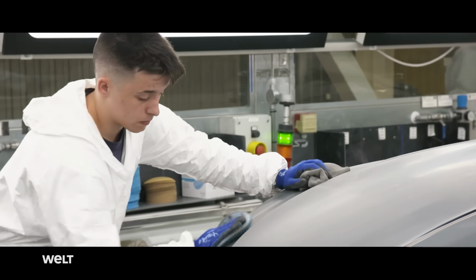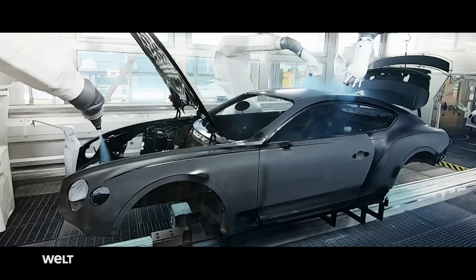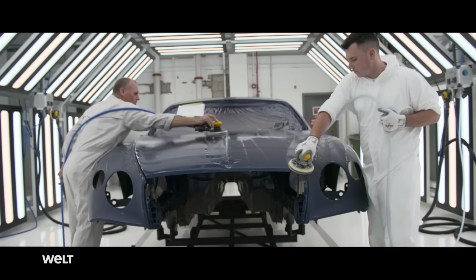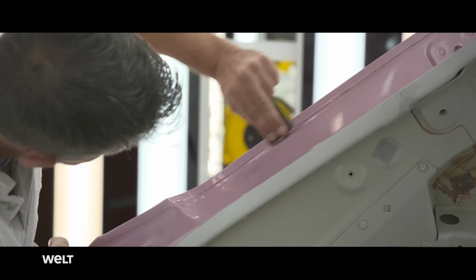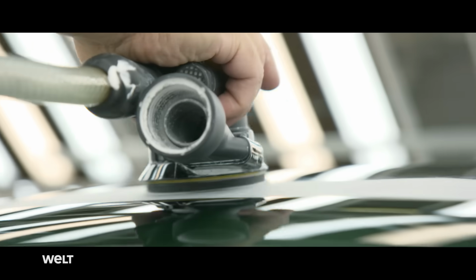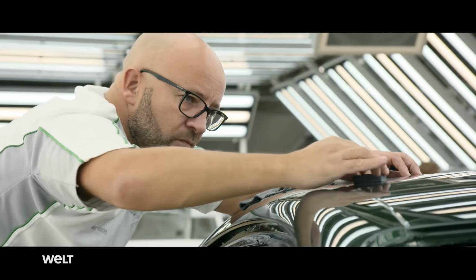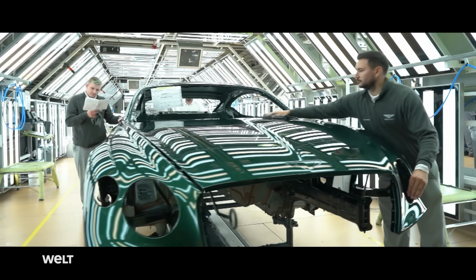The Bentleys are painted in the plant's 32,000 square meter paint shop. This is where each naked vehicle skeleton is given its unmistakable outfit. The 500 employees on the approximately 2-kilometer-long painting line have just one objective: absolute perfection.